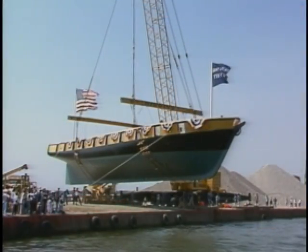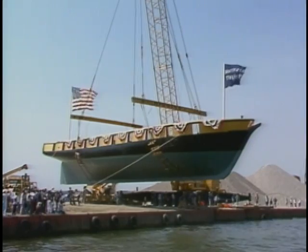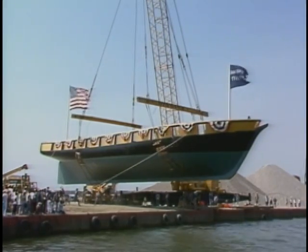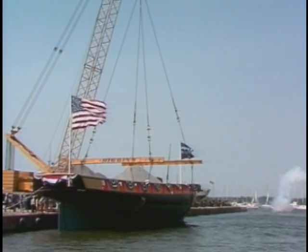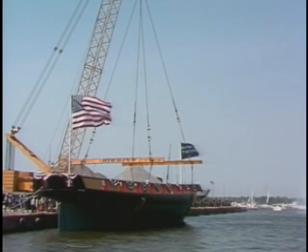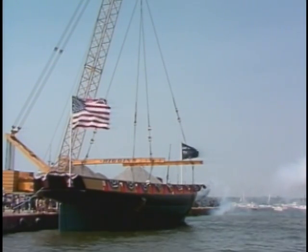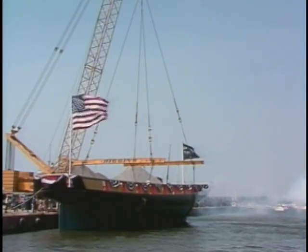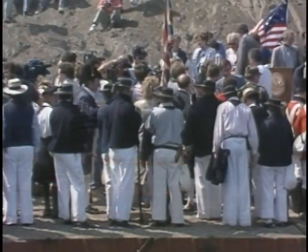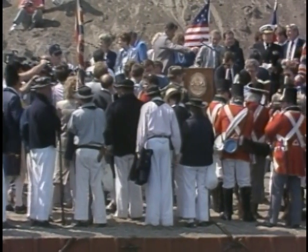With dignity and honor befitting its proud past, Niagara was launched in Erie on September 10th, 1988. The ceremony marked the 175th anniversary of the Battle of Lake Erie and the peace between Britain and the United States. For the state of Pennsylvania and the citizens of Erie, it was a long-sought dream come true.